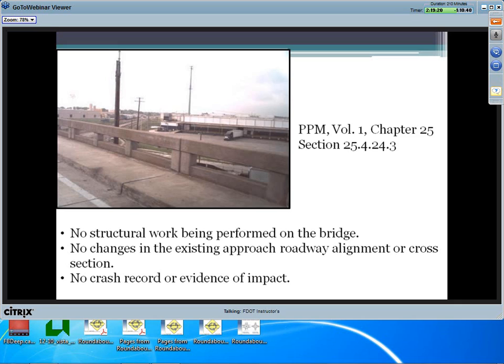To obtain a design variation to allow structurally continuous post and beam rail to remain in place, 3 criteria must be met. There is no structural work being performed on the bridge. There are no changes in the existing approach roadway alignment or cross-section, and there is no crash record or evidence of impact into the bridge traffic railing.